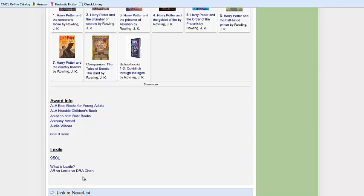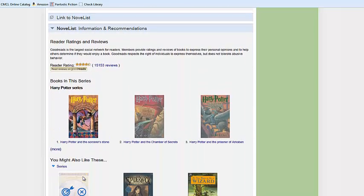Now, let's go down to NoveList. This first bit is about Goodreads. Goodreads is a free website where you rate and review books. You can see the overall rating of the book here, and click here to see reviews that other people have written about it. If you have an account, you can also write your own review.